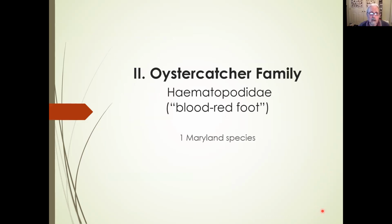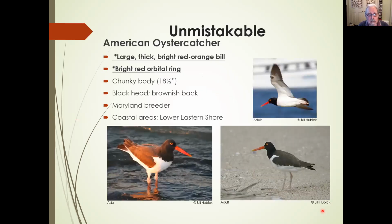All right, we got through one family. The second family, oystercatchers. Haematopodidae, which haemato is blood red, and podidae is foot. So blood red foot, we have one species here. Another unmistakable bird, American oystercatcher.